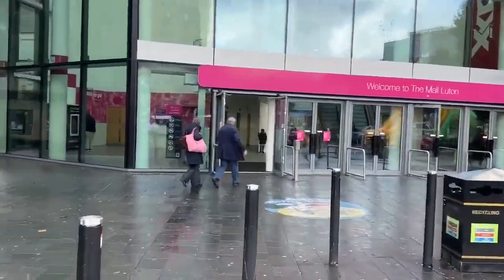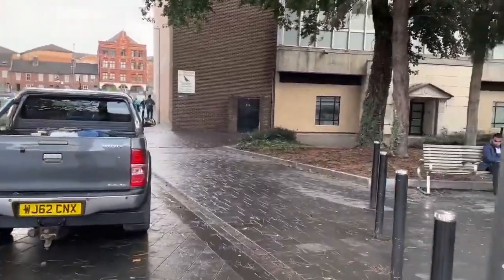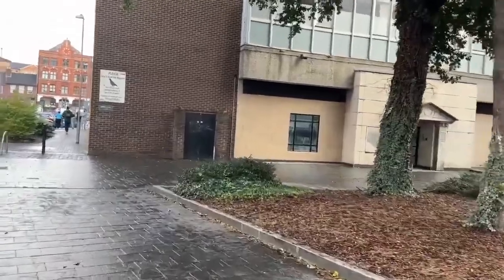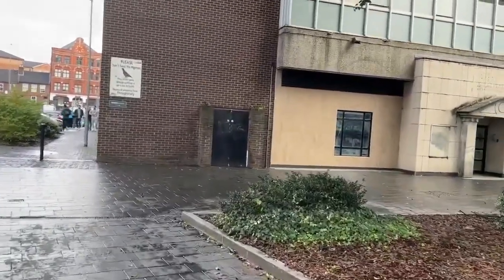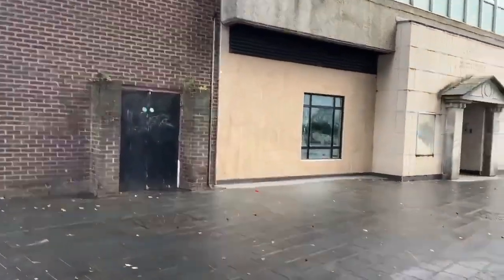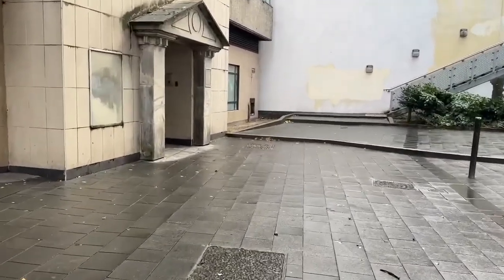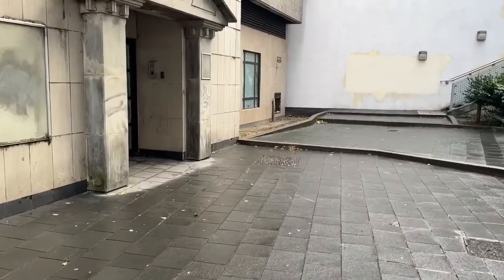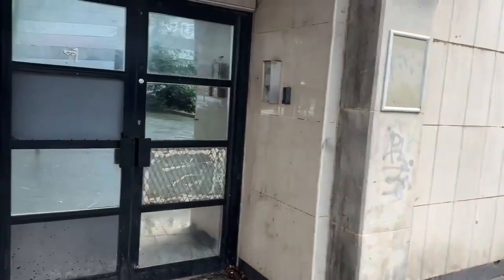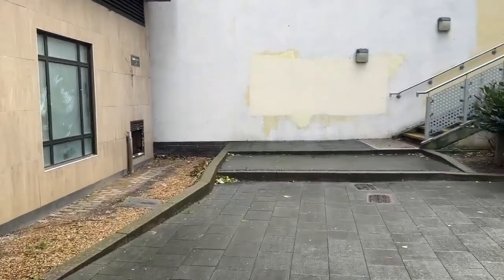Another entrance to, so we've walked almost a complete lap of the mall. I'm presuming this place down here is now closed as well, which is underneath the Strathmore Hotel, or Thistle Express as it's called now. I remember when it was quite a reasonably swish sort of hotel, and it's kind of downgraded over the years, presumably to keep in competition with these more budget brand hotels that proliferate everywhere.